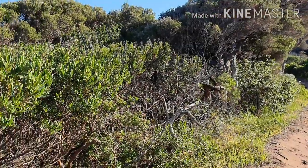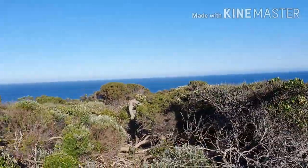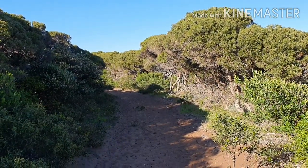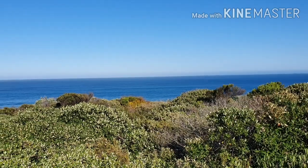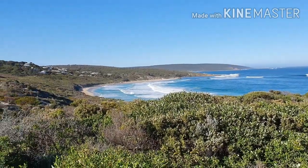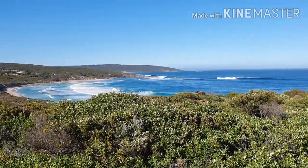Day 2, just left Mount Duckworth and first glimpse of the sea. Again, a very nice day, nice and warm last night. 25 minutes out of Mount Duckworth, and there is the sea. And the surf is pumping.